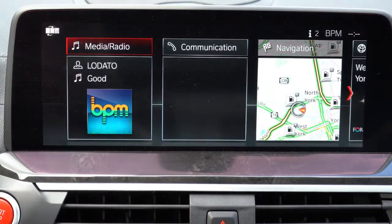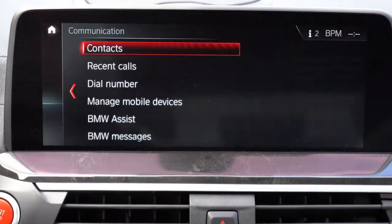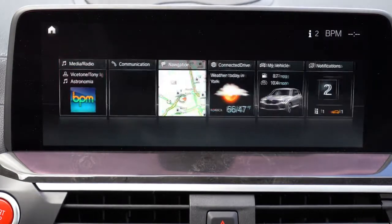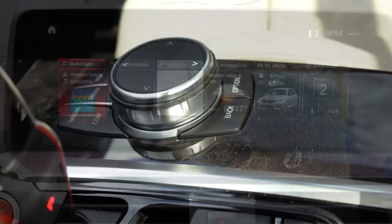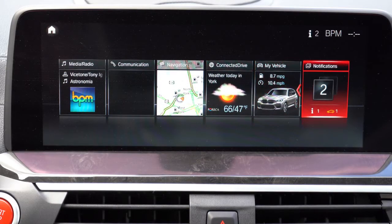10.25-inch color touchscreen display comes standard. And although it is touchscreen, it is also voice activated. There is a circular dial and buttons, and you do have gesture control if you go with the executive package. So we do have that today as well. Bluetooth and audio streaming comes standard.